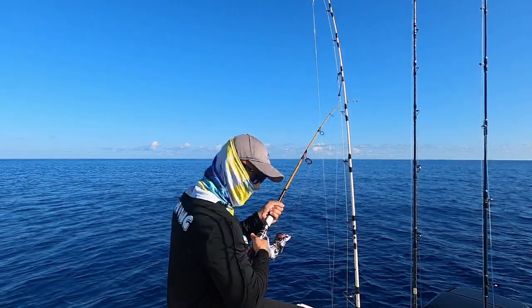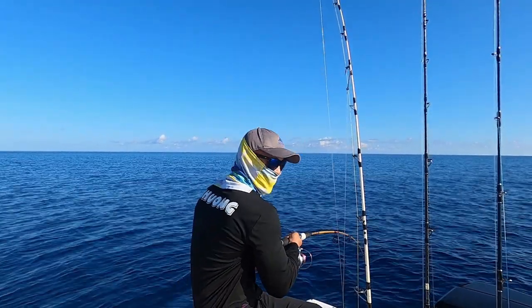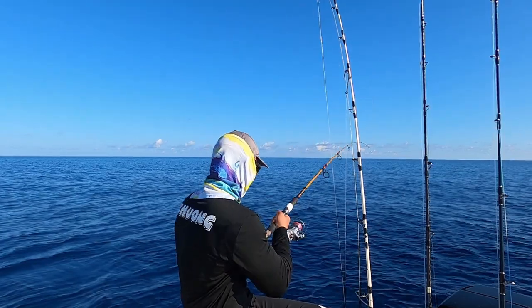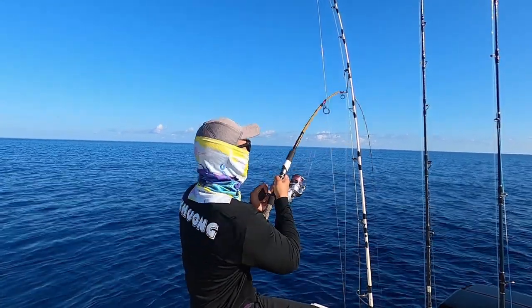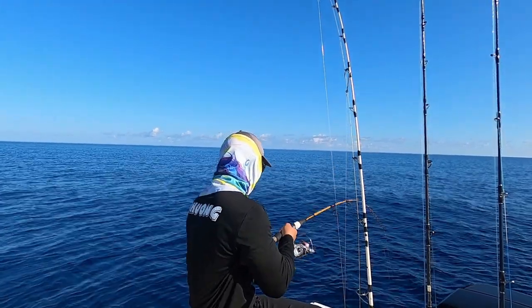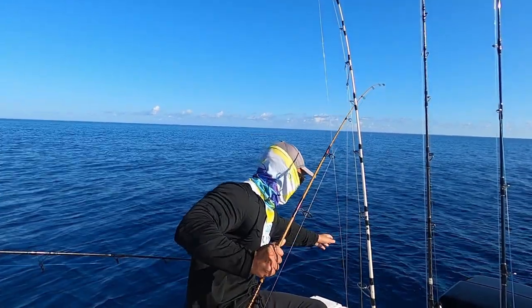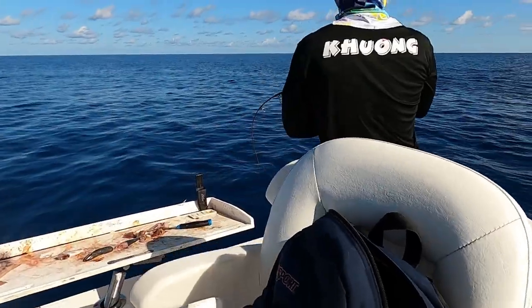Ugly stick. It worked. That's big? See, come right there, it's a keeper. Oh, you got me too. Looks like a keeper. Short? Next one.